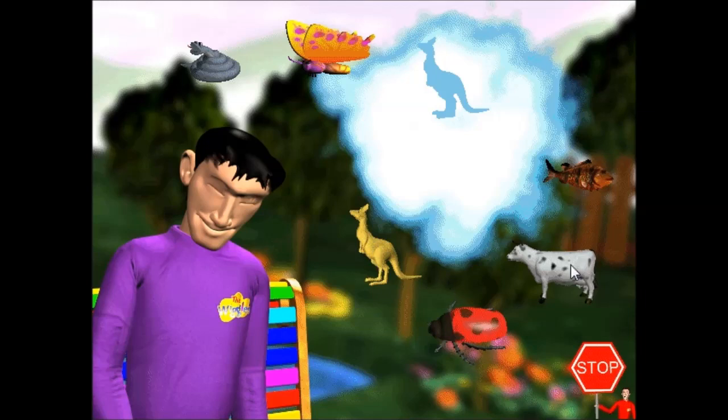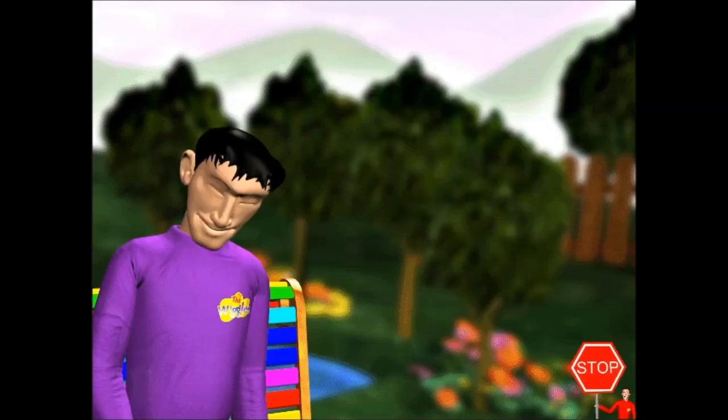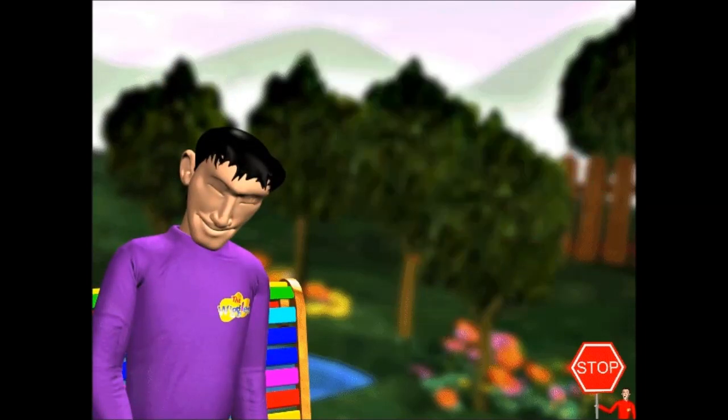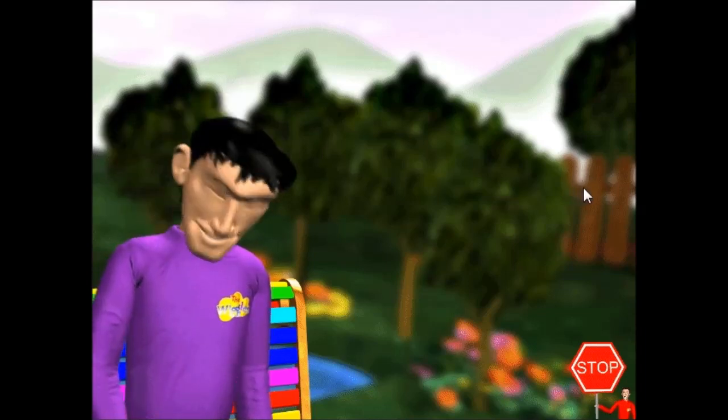Almost did it, but it doesn't quite match the shape. Try again. Oh, you'll have to try again. It doesn't really match. Oh, perfect! It's jumping Jeff the kangaroo! I couldn't have done better. He's climbing up a tree like a koala!